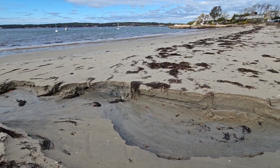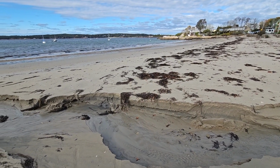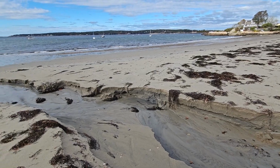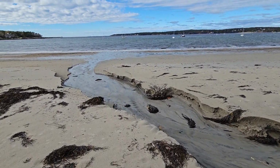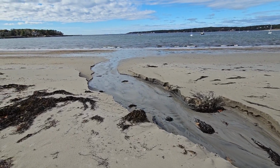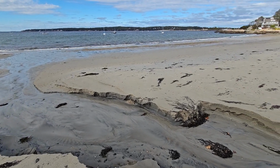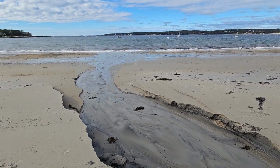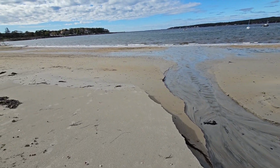I'm gonna head down to the water down there and see if we can find some of those European flat oysters. I have a friend, her name is Nancy. She watches this channel, so hi Nancy. And we are gonna collect a ton for her because she wants to use them to make Christmas ornaments and decorate her Christmas tree this year. So we're gonna collect as many as we can find for you, Nancy. So the hunt is on.